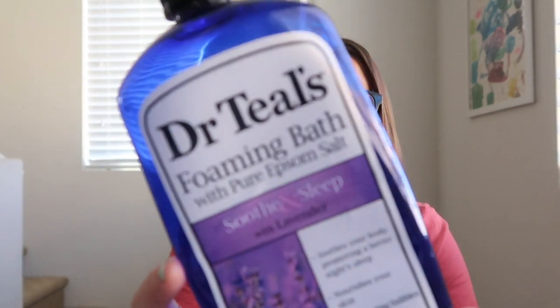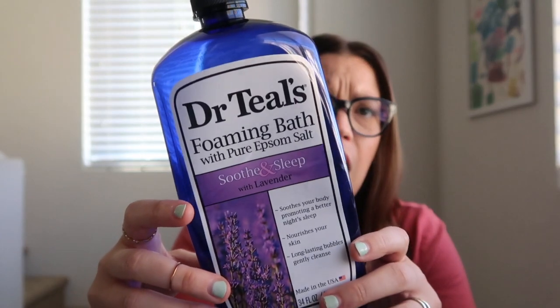This is the just foaming bath with lavender. It's the Soothe and Sleep with lavender. I mean, it literally smells like you went out to a lavender bush and shoved it in some bubble bath. It is a legit lavender smell. It doesn't smell manufactured. It doesn't smell cheap. It smells a lot like an essential oil type of lavender.